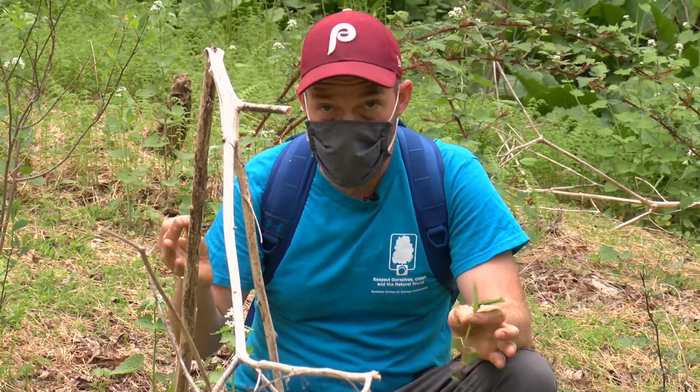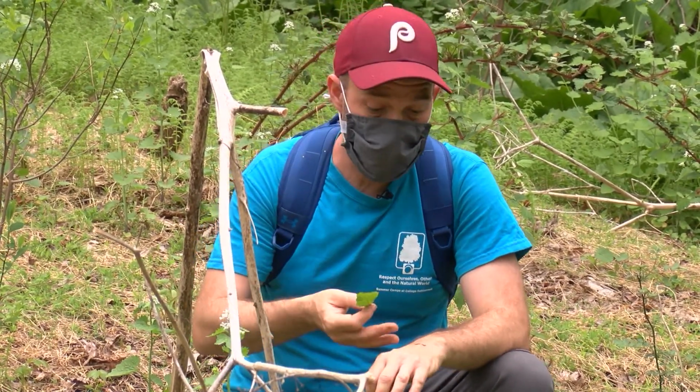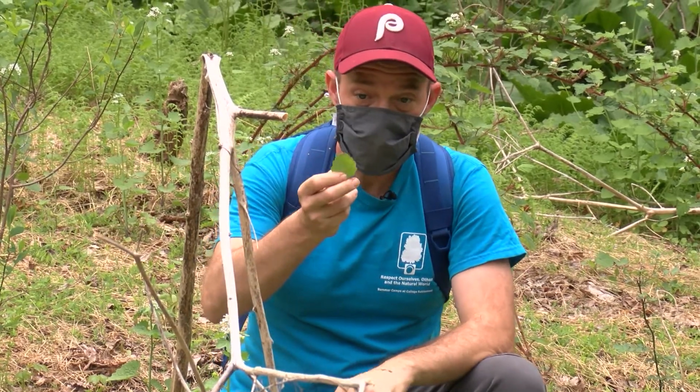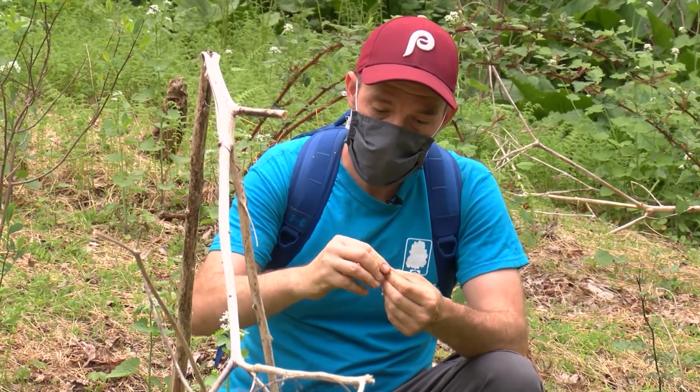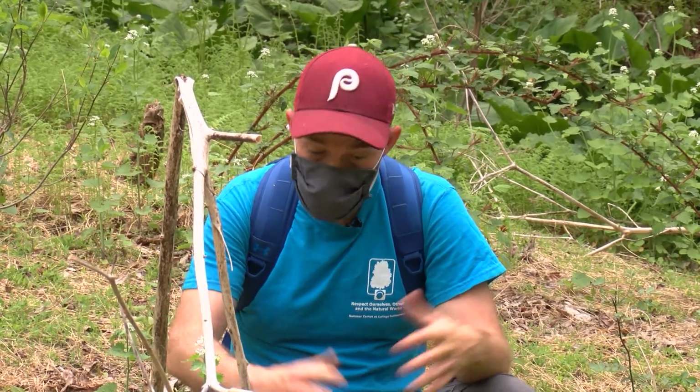So if you were out in the wild and you happen to notice you encountered poison ivy and you got the rash, if you found some jewelweed, you'd just kind of crush it up, roll it up in your fingers, rub it on to that poison ivy blister, and it would help relieve that itching and stinging pretty well. So some awesome native wetland obligate plants that you can find at a creek near you.